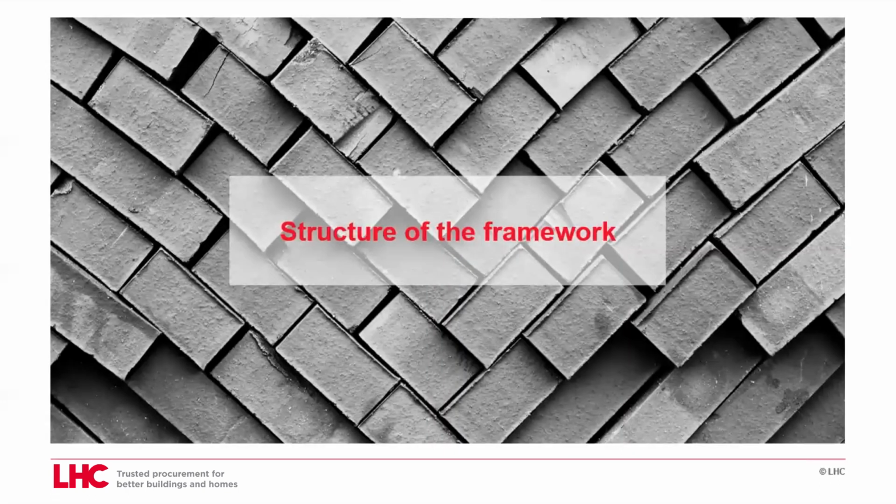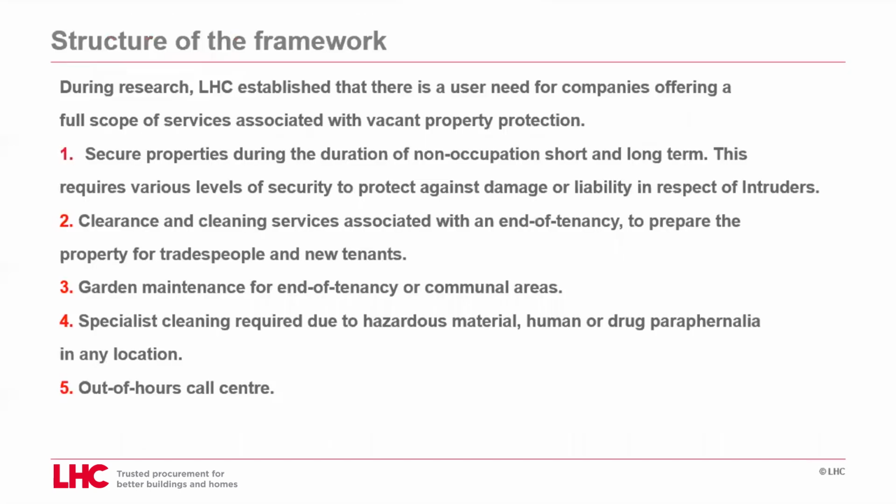So let's have a look at the structure of this vacant property management framework. During the procurement and research put in place, the LHC established that there is a user need for companies offering a full scope of services associated with vacant property protection, and we were able to break these down into 5 key areas. Firstly, to provide secure properties during the duration of non-occupation, short and long term. This requires various levels of security to protect against damage or liability in respect of intruders.